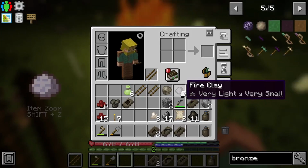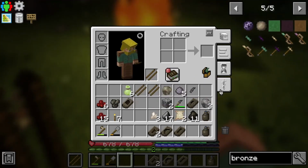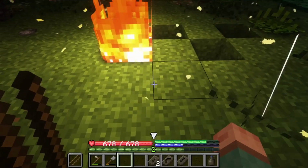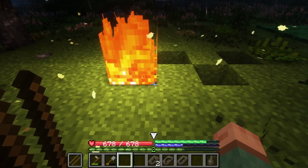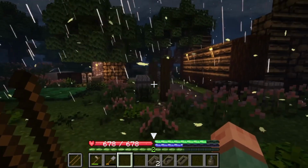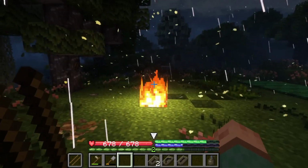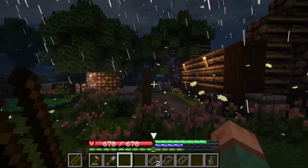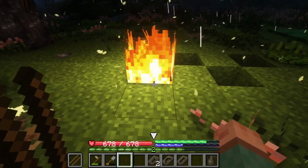Ooh, we got fire clay from our ruins over there. That's awesome. In fact, that's enough to make us a crucible to put on our forge. That's a big advancement. We could throw that on there, and this may be the last pit kiln that we'll ever do, to be honest.